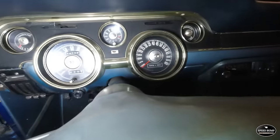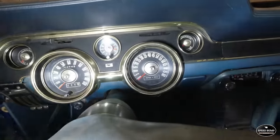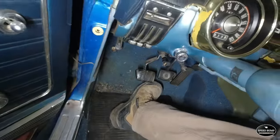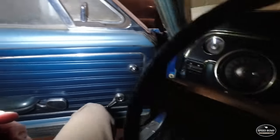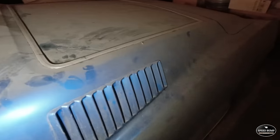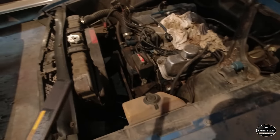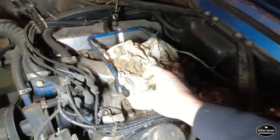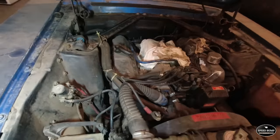Well, like I said, I don't know a lot about Mustangs, but this one does have a factory tack right there. And it is a 4-speed. Wow, this looks cool. I've never been in one of these cars. Let's pop the hood. There it is. We've got a 390. It does have the carburetor off of it.